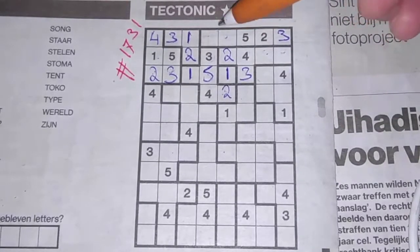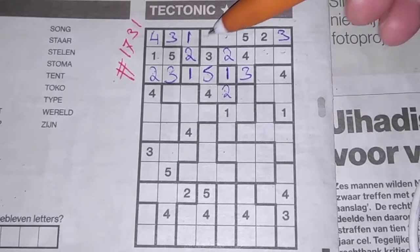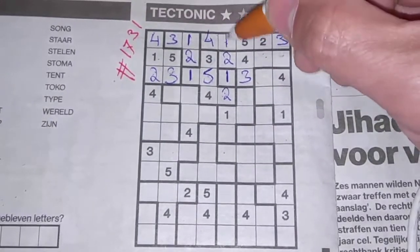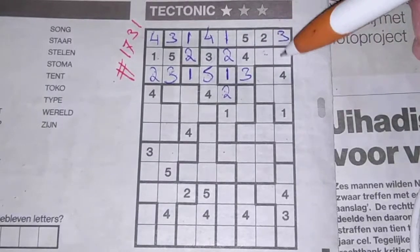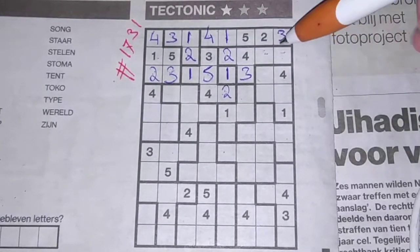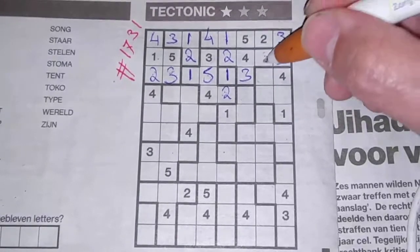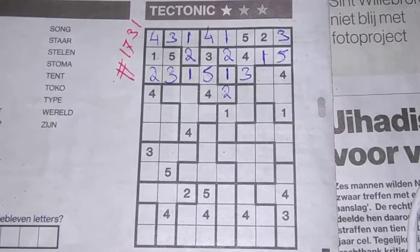These two boxes in this area should be the 1 and the 4. We have a 4 here, no 4 there, 4 should be here, and the 1 goes there. Two numbers left in this area for the numbers 5 and 1. We have a 5 here, no 5 there, 5 should be here, and the 1 goes there.